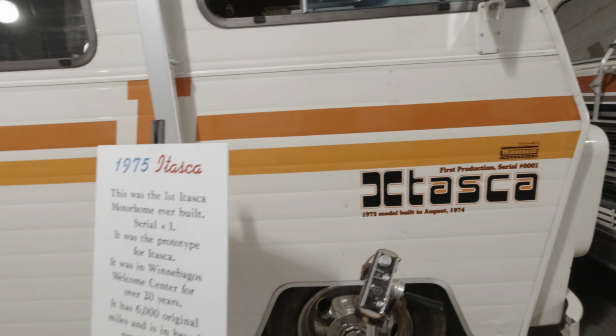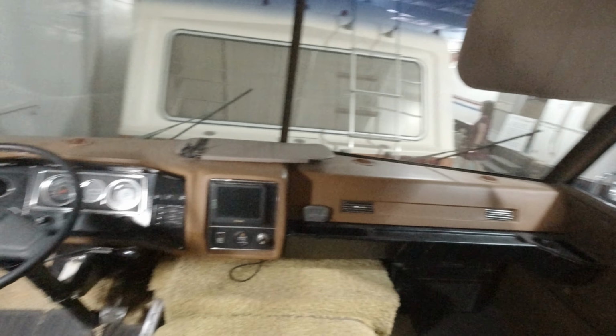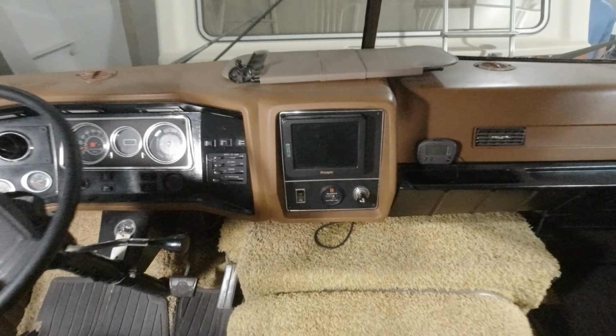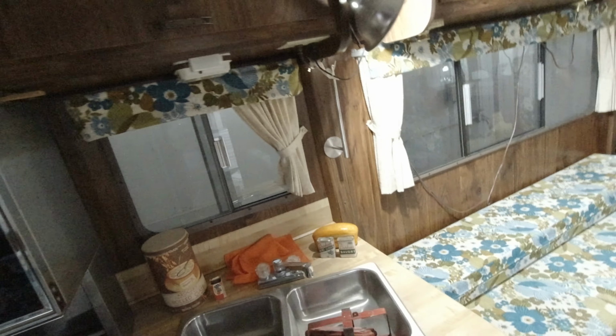Very first Itasca motorhome, 1975 model, serial number 1. Very cool. 70s in all their glory. Earth tones. Heavy woven flower patterns. Oh, somebody's used it relatively recently because that backup camera screen, not 1975. Full bath, shower, tiny tub, I guess, if you really wanted it to be. Very cool.